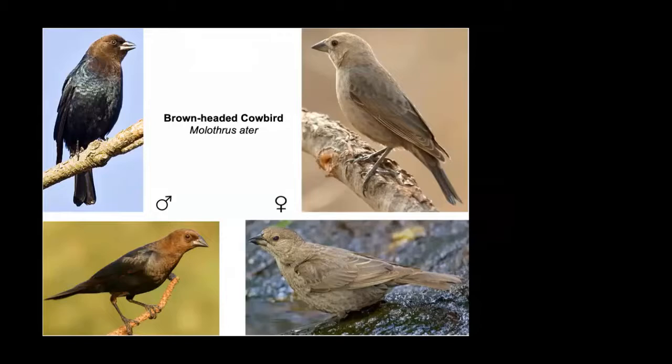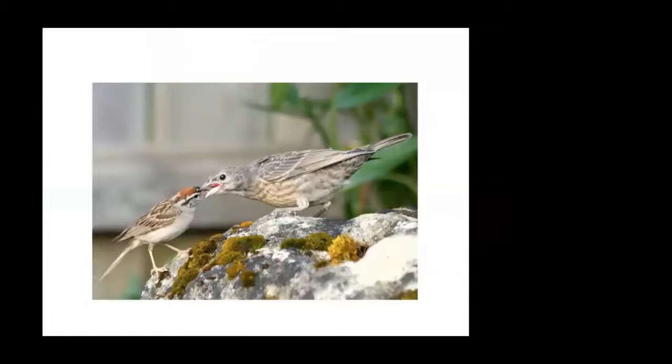Then the female that the nest belongs to, the female bird of whatever species, if all goes well according to the cowbird's future success, will raise that bird as if it's her own. Here is a case where this chipping sparrow on the left is feeding a cowbird chick twice its own size because she is convinced, well, it must be mine because it came from my nest. She's doing her duty.